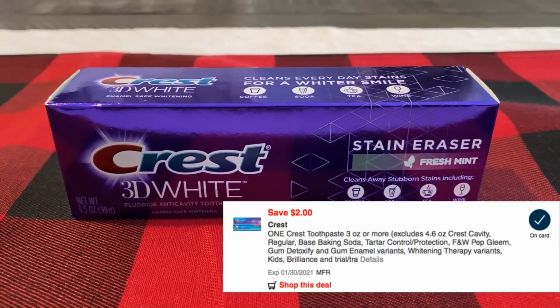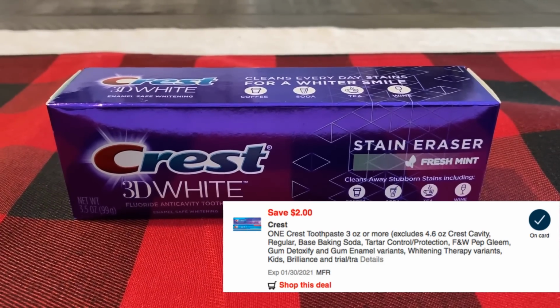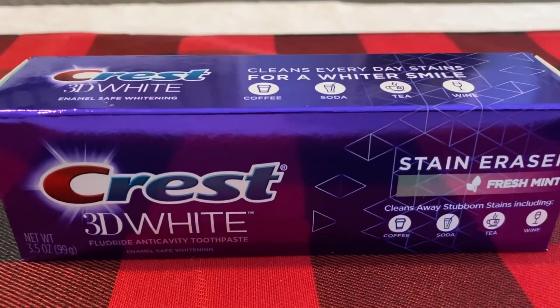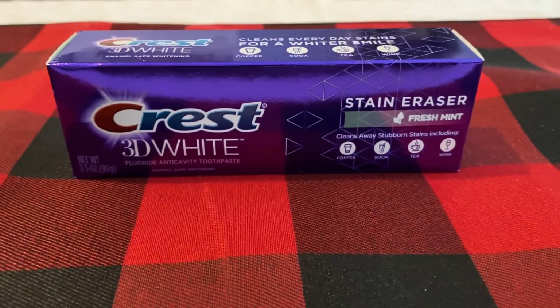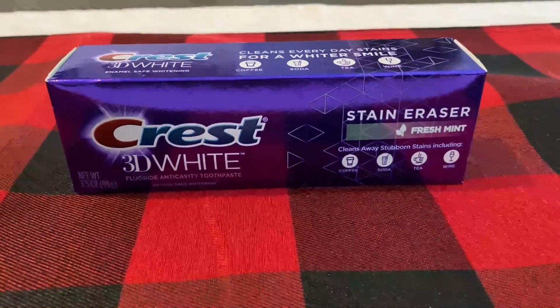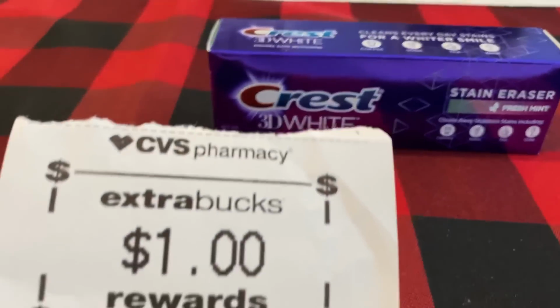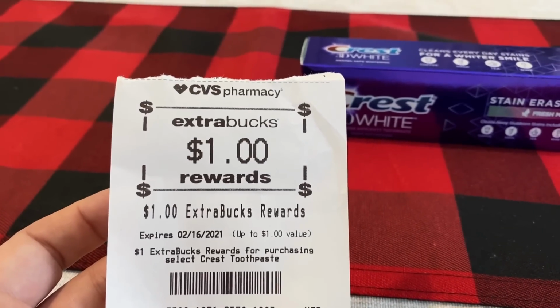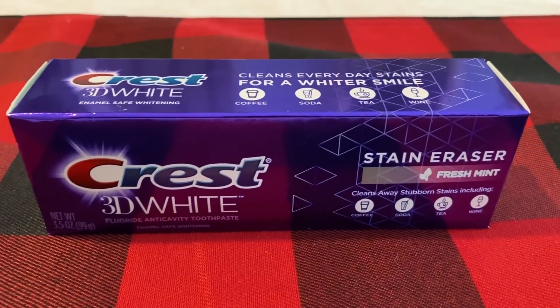Go into your CVS app. There is this $2 digital coupon that you want to send to your card. At checkout, you're going to grab one of these, and I got the 3D white for $3. You're going to use that $2 digital coupon. You're going to end up paying $1 out of pocket, and then you can see here that I did earn my $1 extra buck. So this ends up being completely free.